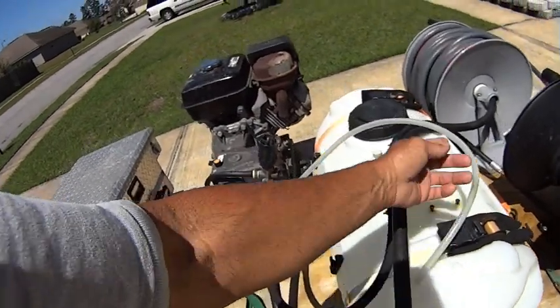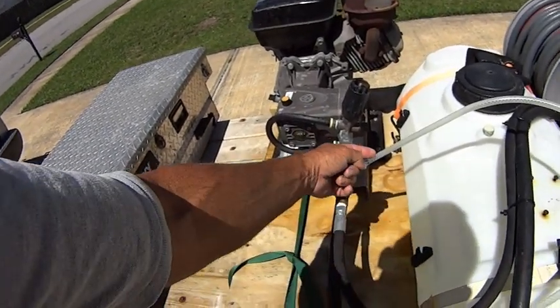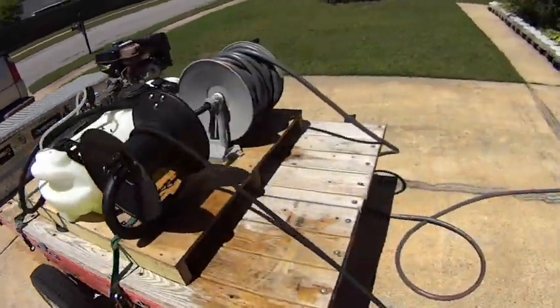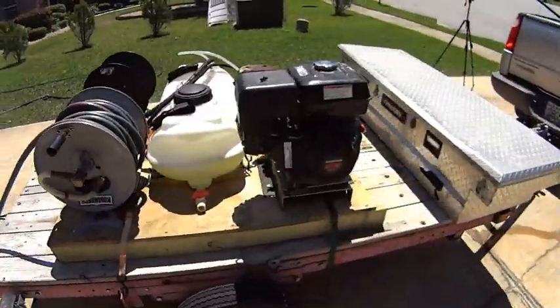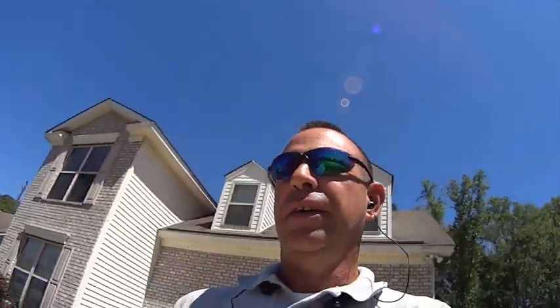Then I just have the hose coming out and it goes to the injector, downstream injector. So the water comes out and feeds my gun and it sucks the soap and bleach in. That's the downstream injector. So I got the reels, and that is it. We go like this, and we fire her up. We are now ready to make some money.